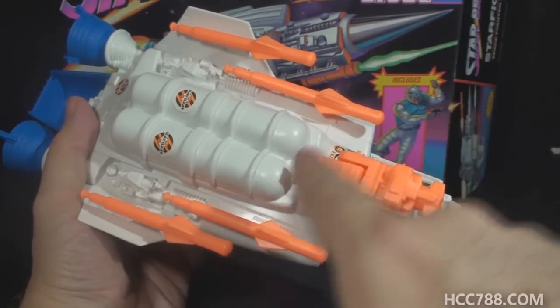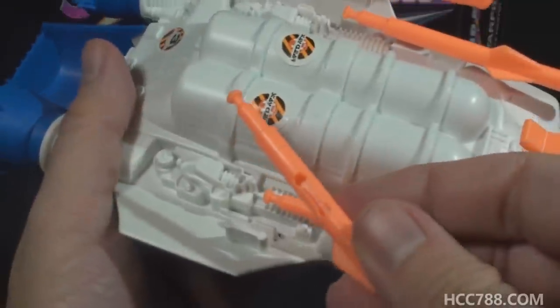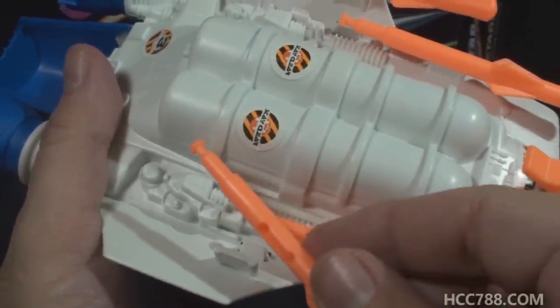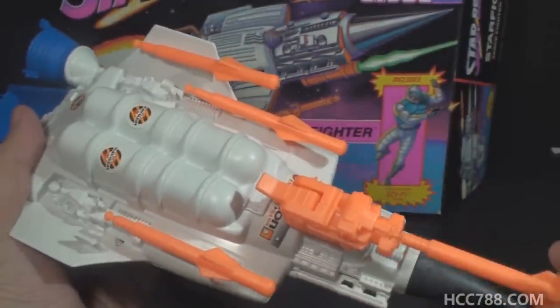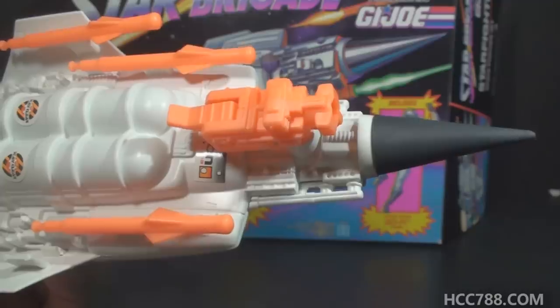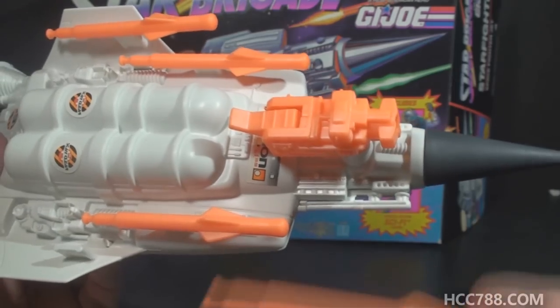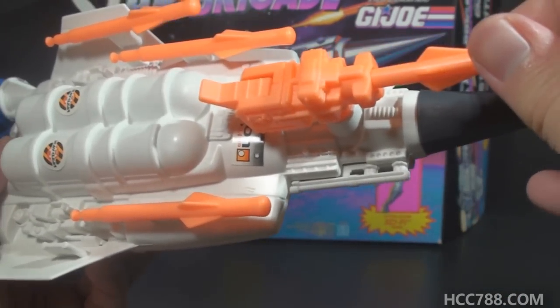It has four orange rockets, each of which peg onto the vehicle using the standard G.I. Joe dumbbell-shaped peg and slot. And each of these rockets works with the spring-loaded rocket launcher. So you have four shots with this launcher. To operate the spring-loaded rocket launcher, you take one of the rockets and put it in the barrel of the launcher. Press until it clicks.